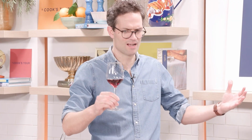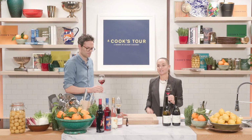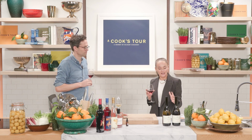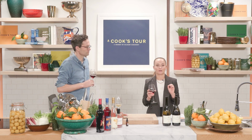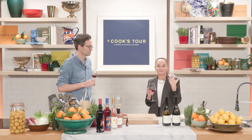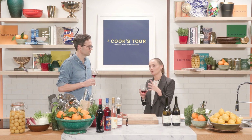This smells volcanic. I love the colour of it too. Look at that. Yes, so this is a Nerello Mascalese, which is indigenous to the area. And this is an Etna Rosso, which is probably the best known red wine from Sicily. It's a great wine. I love it. And it's very similar to Pinot Noir in terms of style.